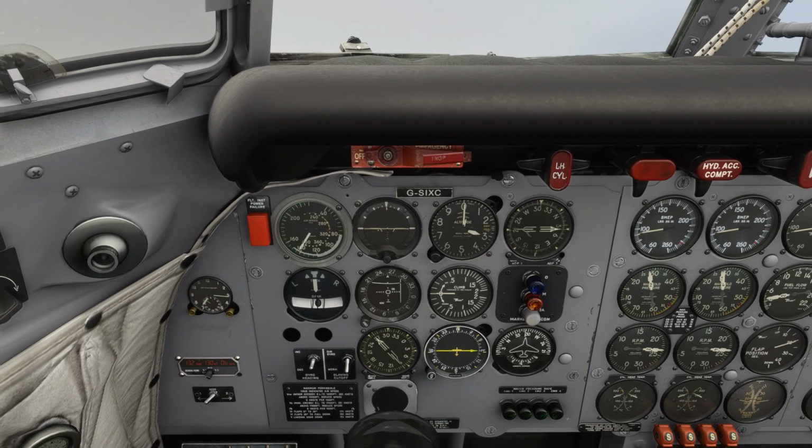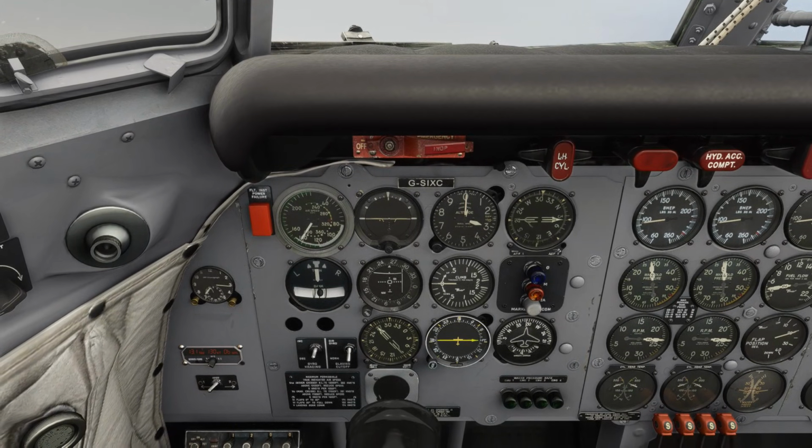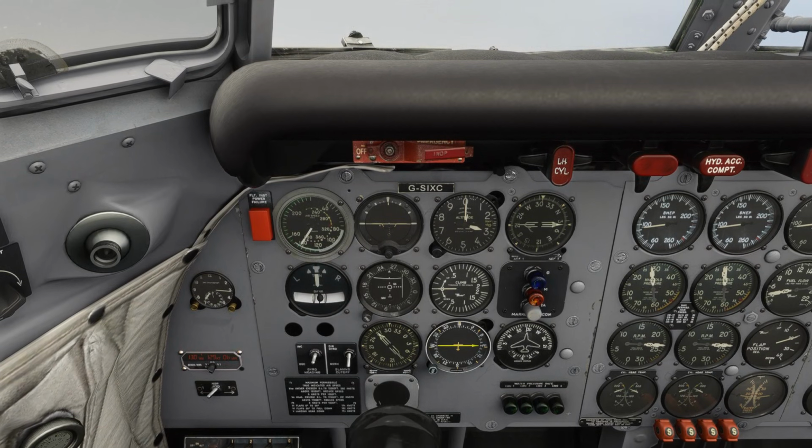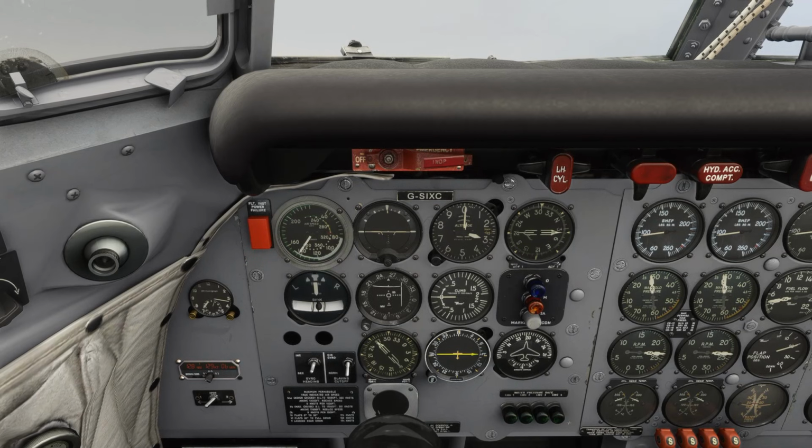Good morning, Irish 281, climbing through 1,500 feet for 4,000 feet. And from heading 270 out of bounds, cross by 226. Irish 281, is the spot on departure, number 120.